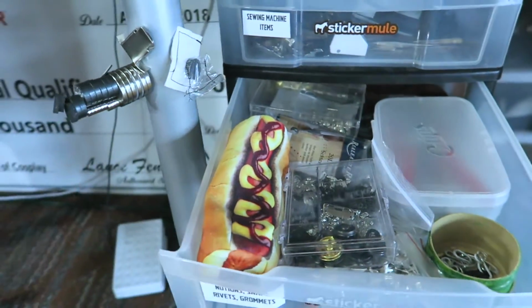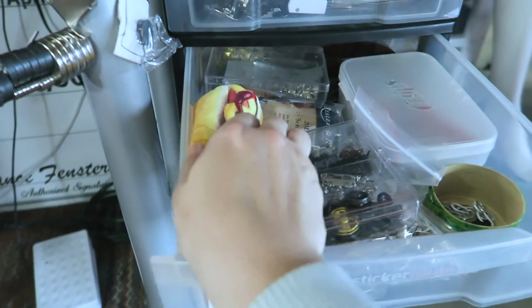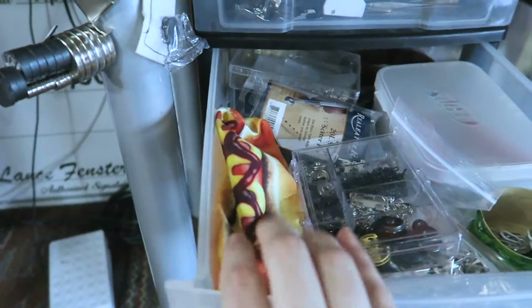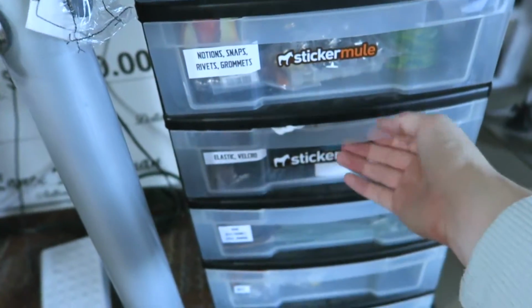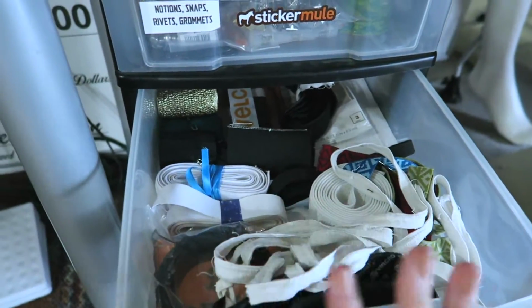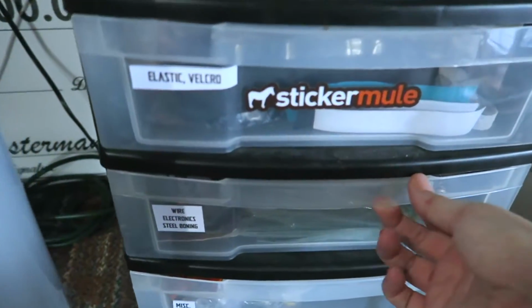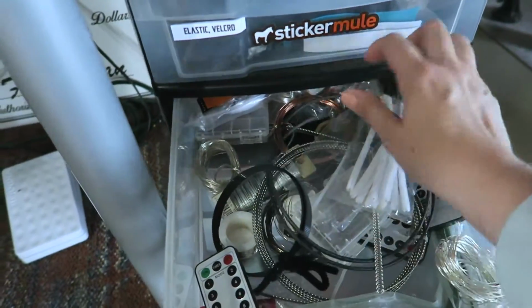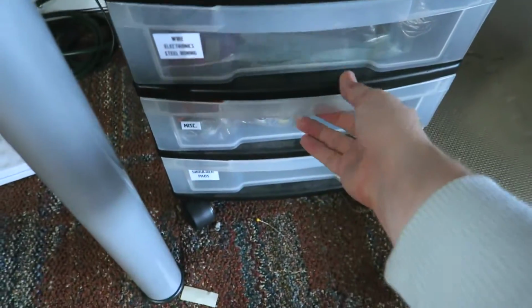A hot dog little zip pouch that I have that currently holds my leather punches. Down here, elastic and Velcro. Pretty self-explanatory, elastic and Velcro. Down here, wire, electronics, and steel boning. Pretty easy to know that.